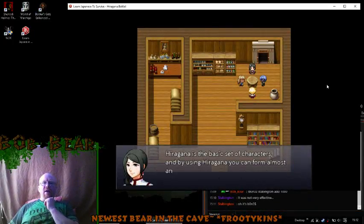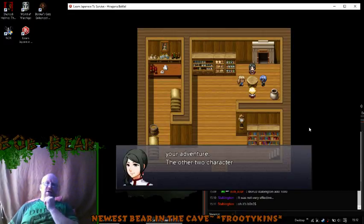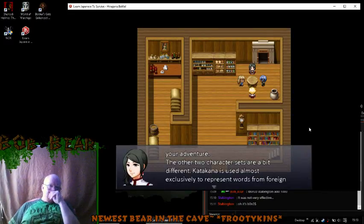Alright. Hiragana is the basic set of characters used in Japanese. By using hiragana, you can form almost any sentence in Japanese. We will be focusing our efforts on hiragana during your adventure. The other two character sets are a bit different.